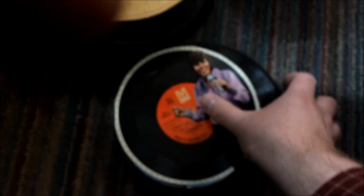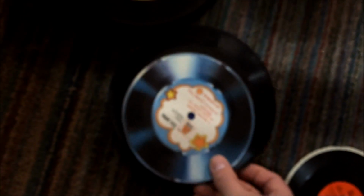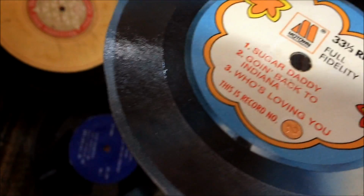Found a couple of cardboard cereal box records, one from Bobby Sherman, and if I ever get to it, I also found one from the Jackson 5, and both of these date to, I think, about 1970 or 71.